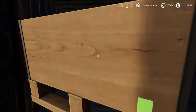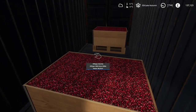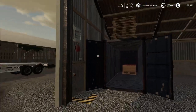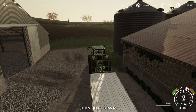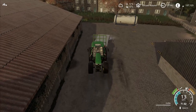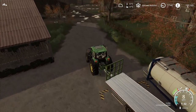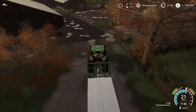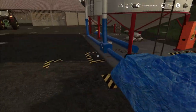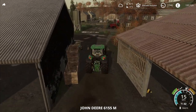And another box of cherries in the container. So that worked out quite well. There you go. I thought I was stuck in the container then. Right, where are we going to park this now? Let's go, narrowly missing our new tanker. Yeah, let's park this in here and then let's go and get some piggies. It's very good, that silo, but it's very loud.